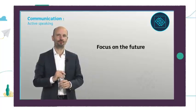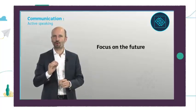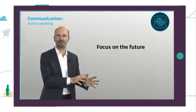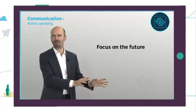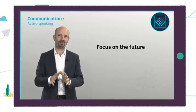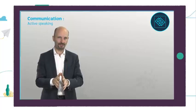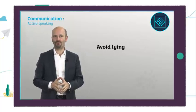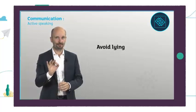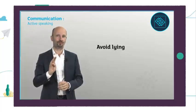Last but one feature, active speech is orientated towards the future instead of focusing on what happened in the past. The past cannot be changed. What can be shaped is the future, and that is being decided now. Now let me insist on the last feature of active speech. Avoid lying. There are 4 reasons why a negotiator should not lie.